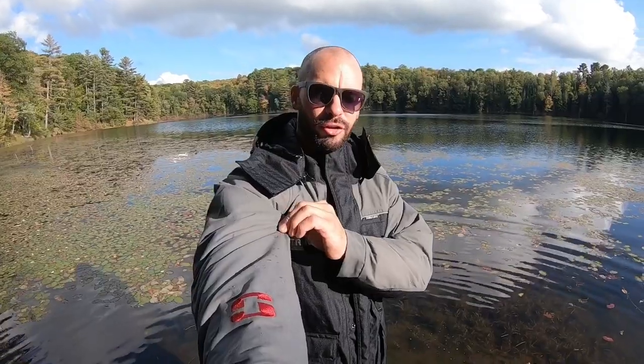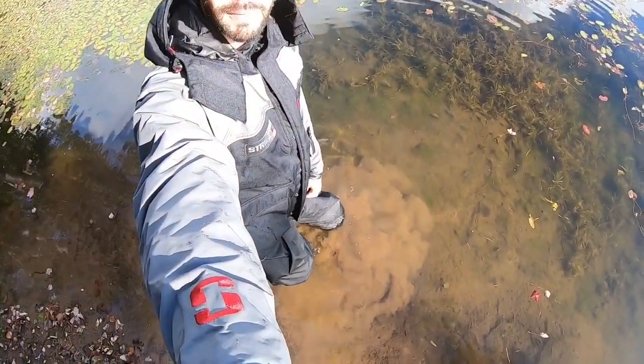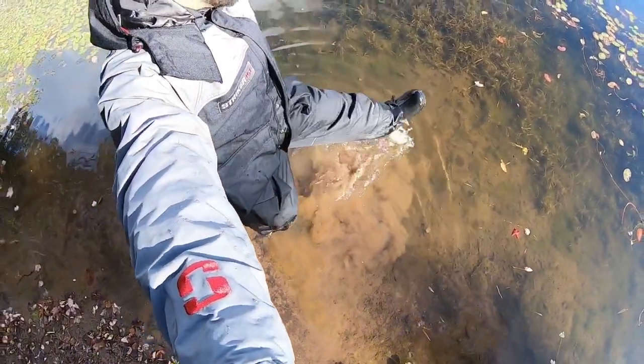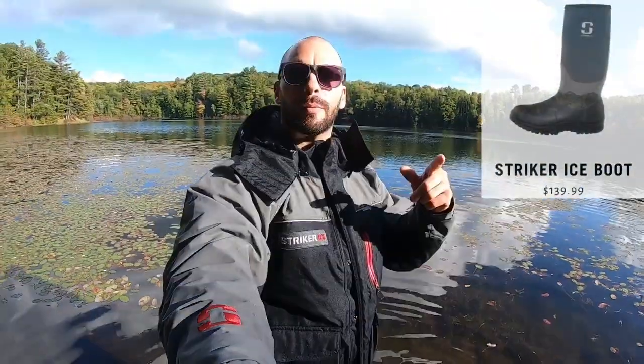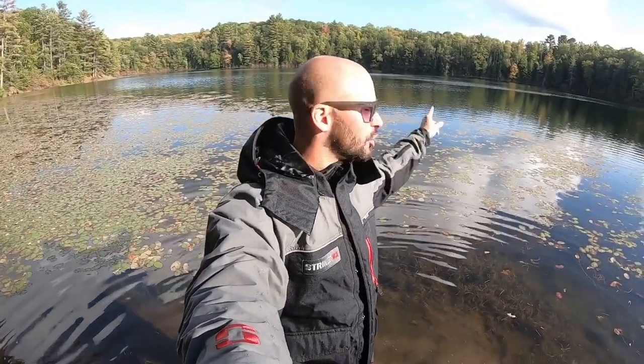Well guys, there you have it. I'm currently wearing the Striker Ice trekker suit. The trekker jacket has 150 grams of SureFloat technology. The bibs also have 150 grams of SureFloat technology. I'm also wearing my Striker boots to keep it relatable to as if I had just broken through on the hard water. I weigh about 200 pounds and I'm pretty impressed that such a lightweight suit could float 200 pounds so easily in about 6 to 8 feet of water.